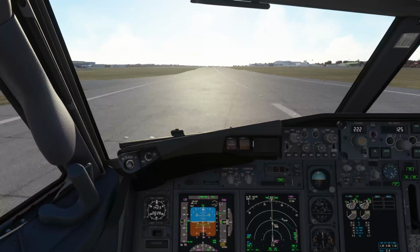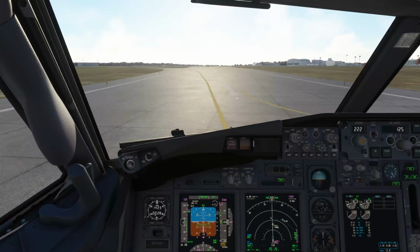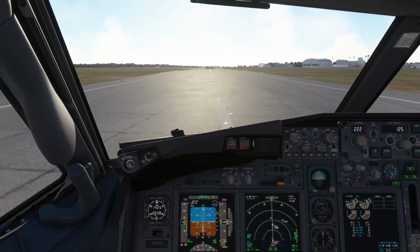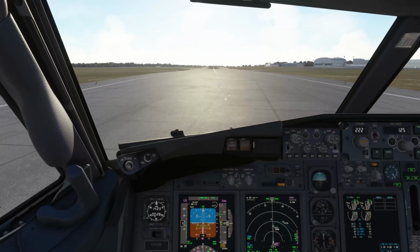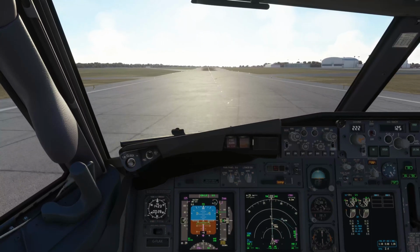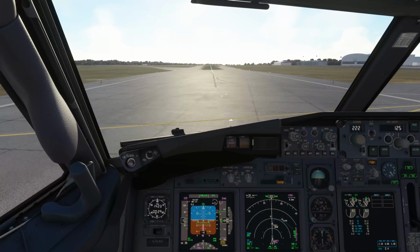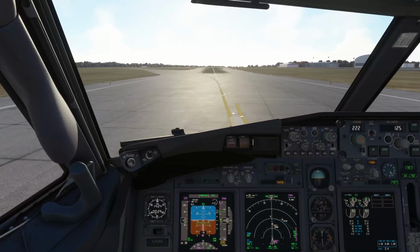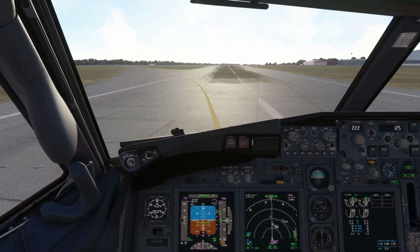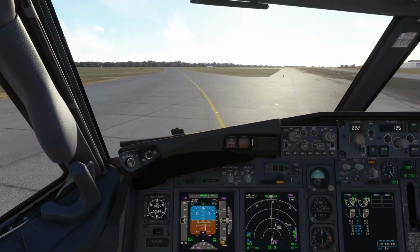Reversers on, auto brake on. It's 80 knots. 70 knots, reversers off. Auto brake disengaged. We'll exit down here at Lima Romeo, I believe it is. There we go. Welcome to Stansted.